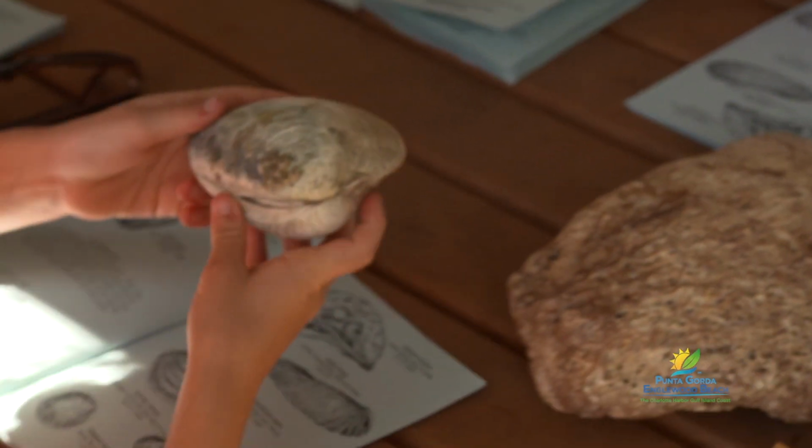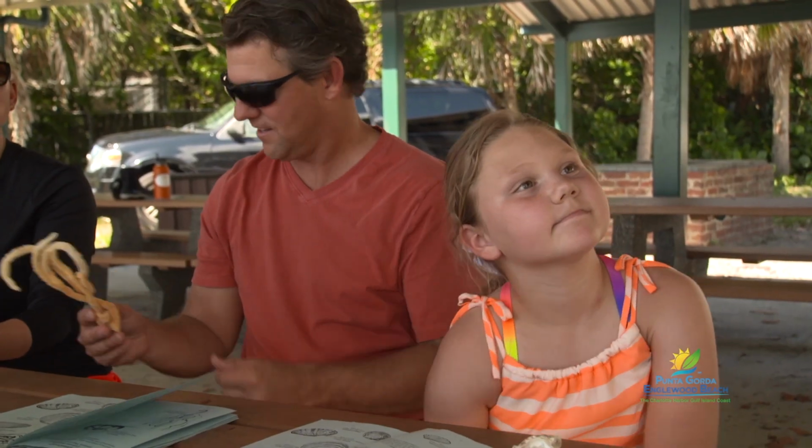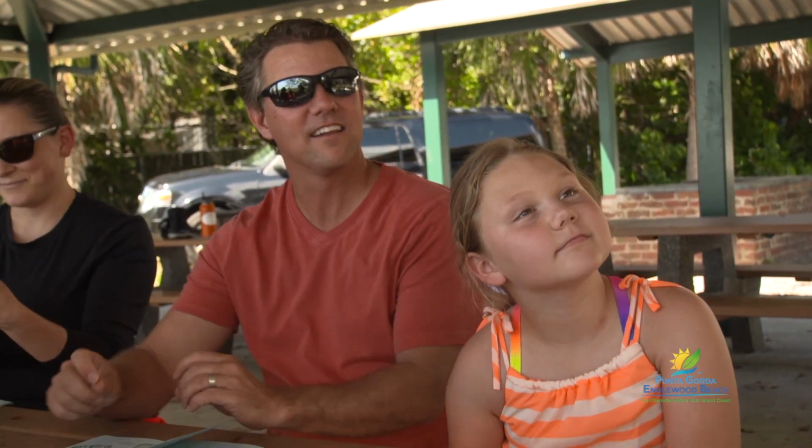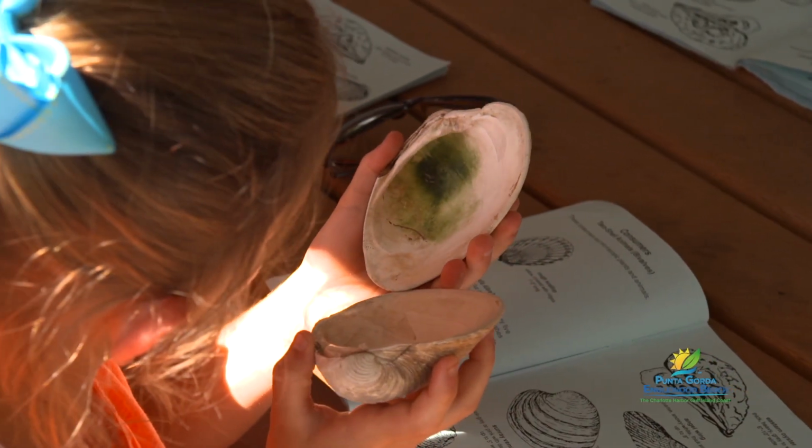Everybody's favorite food, scallops, clams, oysters. These are called bivalves. Anybody want to guess what bivalve means? How many wheels does a bicycle have? 2. So what do you see 2 of here? Shells. It literally means 2 shells.